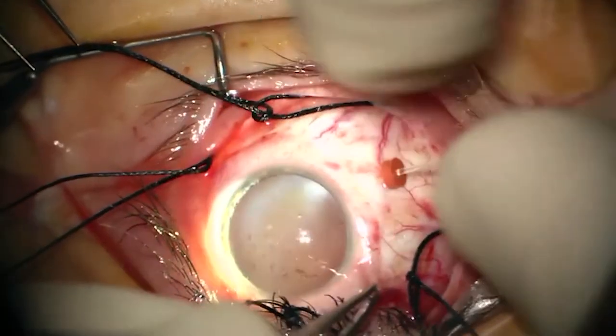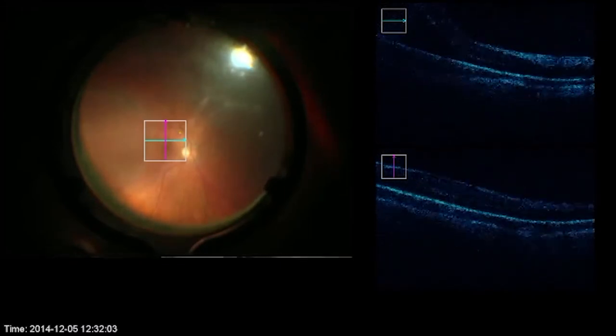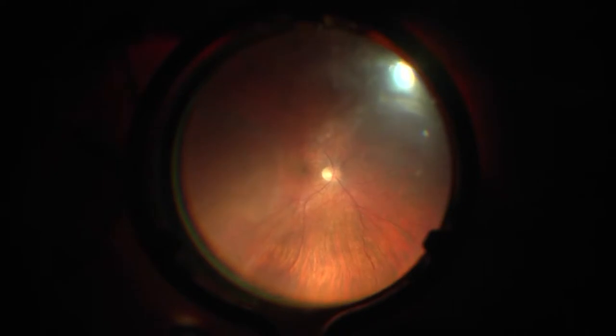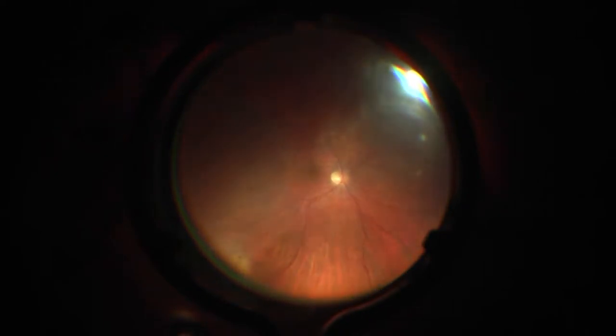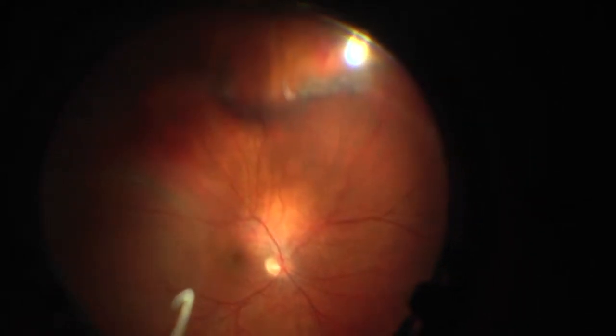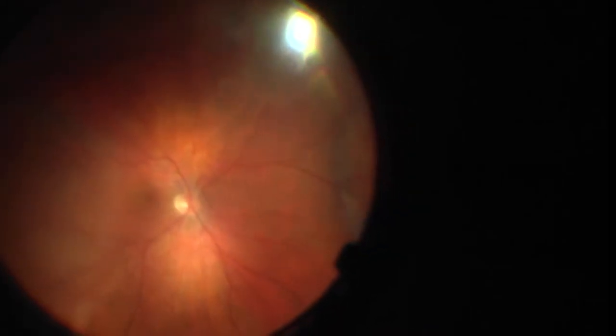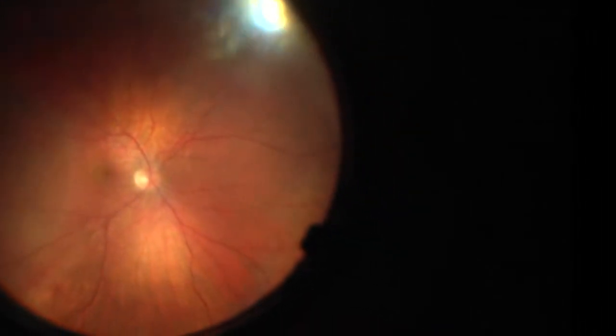The muscles are fixed. You introduce the chandelier. And here you see intraoperative OCT. The macula is off. And with BIOM, we can indent 360 degrees and find a break, and examine the attached retina looking for breaks, and be sure that the breaks we localized are the only breaks, and that only a minimal scleral buckling will be needed.